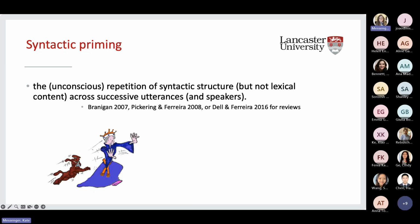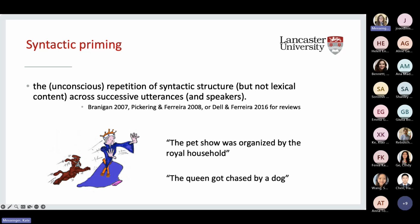So just to illustrate, if you were asked to describe this kind of picture, you could use a passive, like the Queen got chased by a dog, to describe it. And you would be more likely to do so if you just heard a passive in the previous sort of discourse. So if somebody had just said the pet show was organised by the royal household, you might be more likely to say the Queen got chased by a dog. And that repetition of the passive structure across those utterances is syntactic priming. That's all it is. And as you can see, it doesn't rely on repeated words. It's that repeated constituent or phrase structure.